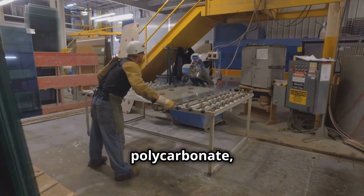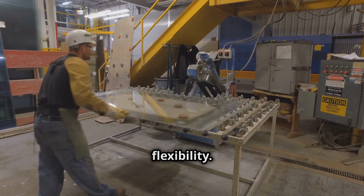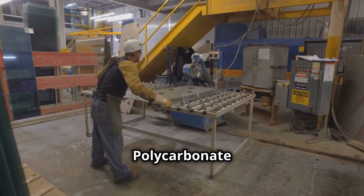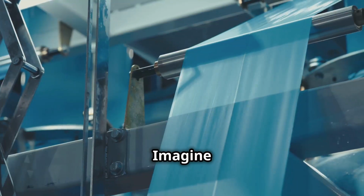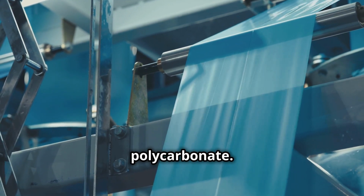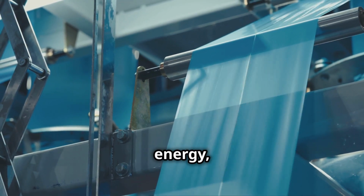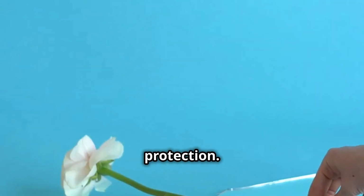Next, we have polycarbonate, a thermoplastic polymer known for its remarkable impact resistance and flexibility. Polycarbonate is often used in applications where durability and strength are paramount. Imagine a material as clear as glass but nearly indestructible. That's polycarbonate. It can absorb and disperse energy, making it an ideal component in bulletproof glass. The flexibility of polycarbonate allows it to bend without breaking, adding an extra layer of protection.